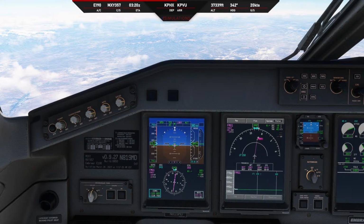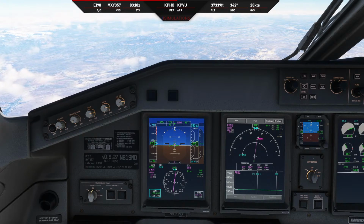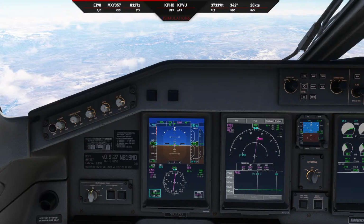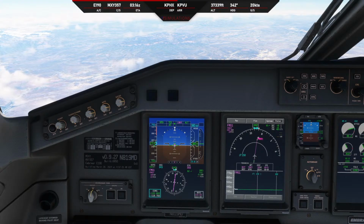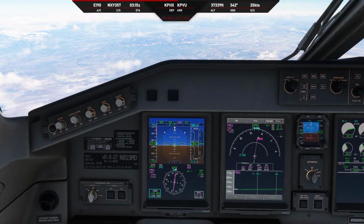But let's just keep it basic. Let's forget all that. 87 miles. I like 90 because that's an easy number to remember. And then I'm going to add 10 more miles on top of that because I don't want to do any more math. And I'm just going to say at 100 miles from Fairfield, if I start down at 3 degrees, I'll be in the ballpark.